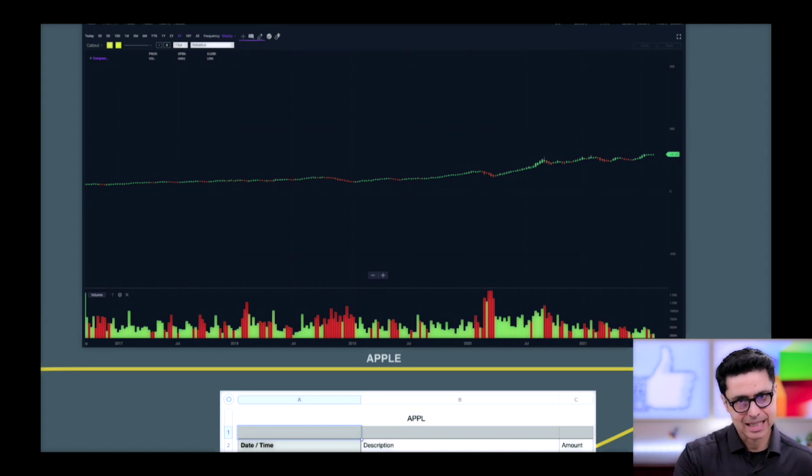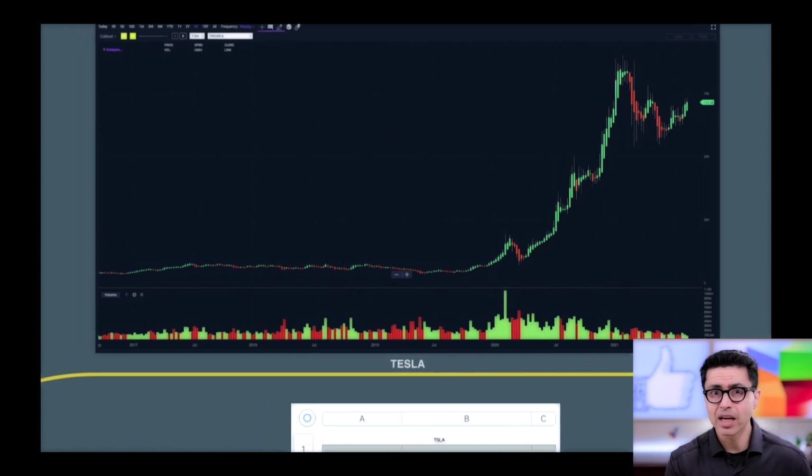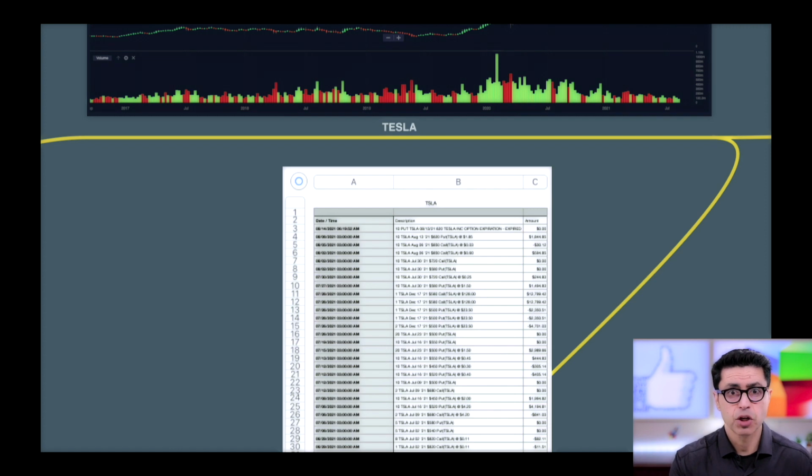Now, let's look at Tesla's chart. As you can see from the Tesla chart, Tesla has been a really volatile stock. Bullish, but volatile. And this is where I will invest, but also play options in a big way. Because if I know what I'm doing, then I can make good, consistent money on Tesla stock on a regular basis. Under the Tesla chart is the spreadsheet of all my trades.